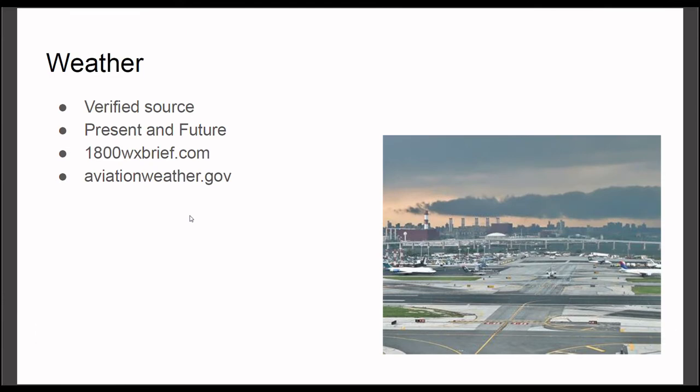Weather is super important for instrument flying and flying in general. The two PDFs go over weather quite a bit. Some things that I think they miss are verified weather sources. You need to be using verified weather sources. So weather.com is not really a verified weather source. 1-800-WX-BRIEF is a verified weather source.